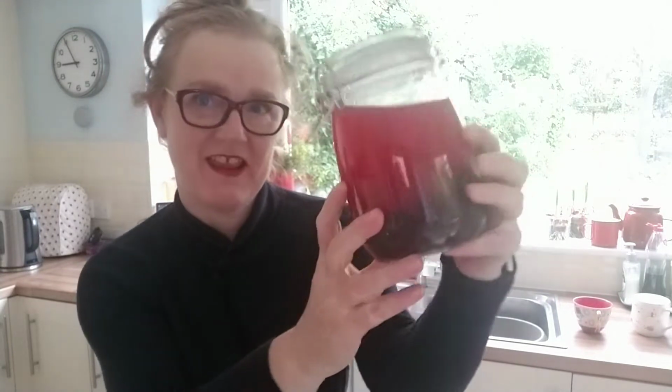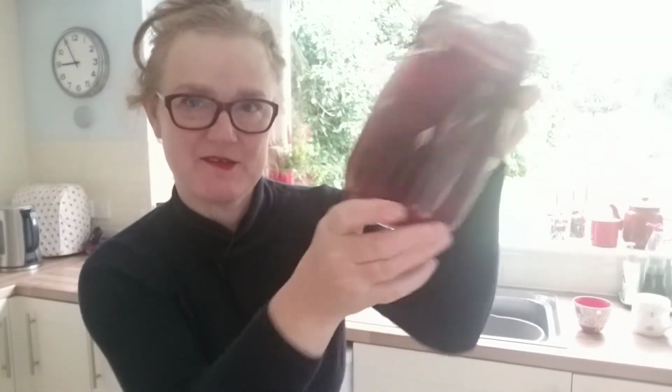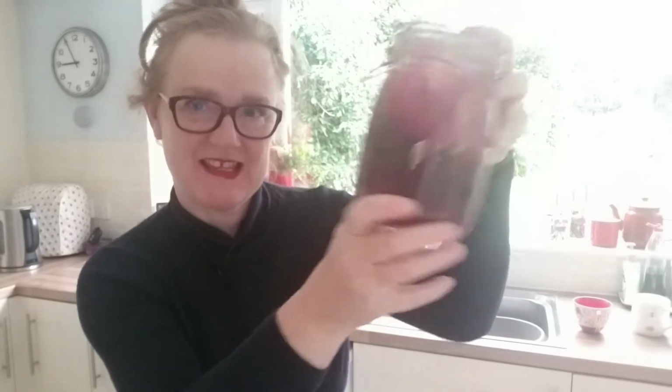But before I share more about that, I've got a few things I need to do. First of all, I've got to shake up my non-alcoholic sloe gin. So if you remember from day one of Vlogmas, I showed you how to make your non-alcoholic sloe gin, and now it's time to give it a shake.